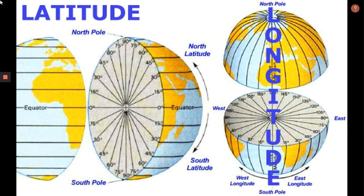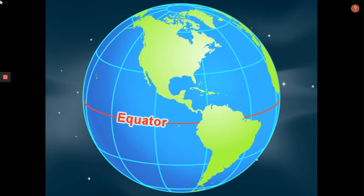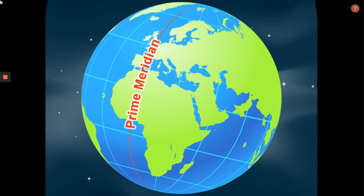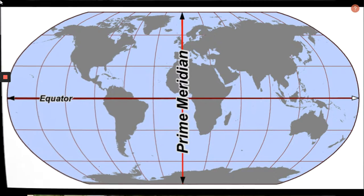Longitude and latitude, remember this with gratitude. To know it well, remember all lines are parallel. An imaginary line called the equator divides the earth into two equal parts and moves left and right on a flat escalator. At 0 degrees is where it starts. Running from north to south is the prime meridian, another imaginary line.